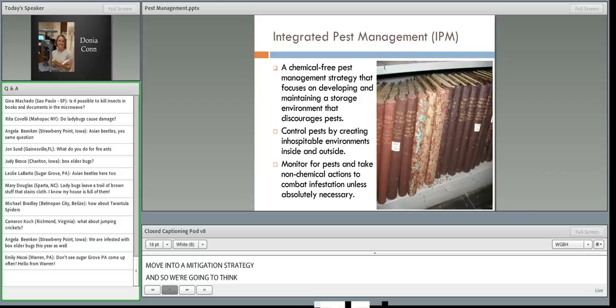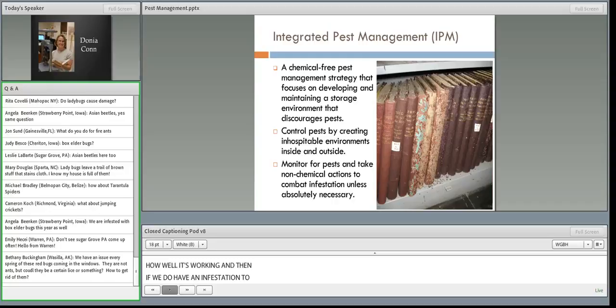And with integrated pest management, we also really want to be thinking about always monitoring to see where we're at with our strategy, how well it's working, and then if we do have an infestation, to take non-chemical actions to combat them, because the pesticides are not good for us, and they contain chemicals that are really not good for our collections. And so we really want to think about what we can do as a proactive measure rather than always being reactive in what we're doing.